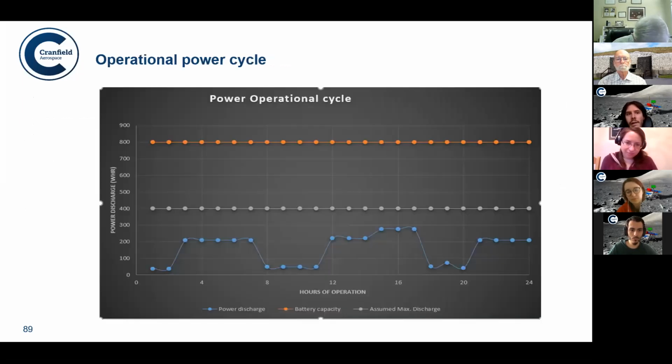Next slide. This is a graph that I made of an operational cycle in which I'm assuming operations for 24 hours on the surface. As you can see, the maximum discharge from the battery is about 400 watt hours, and all of our power consumption, which can be seen in the blue dots, is below the maximum battery discharge. So I think we are okay in terms of power.